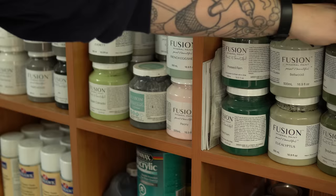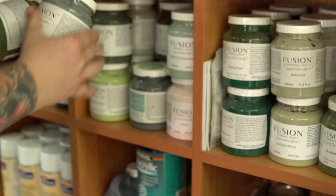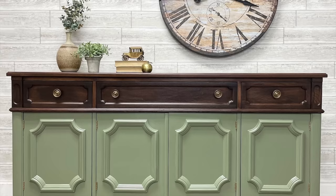I had so many options here, but then I realized that a while back I tried to use this color, blue pine, on a piece. You may remember this hutch, and I started to paint it and I wasn't liking how it looked with the dark top.